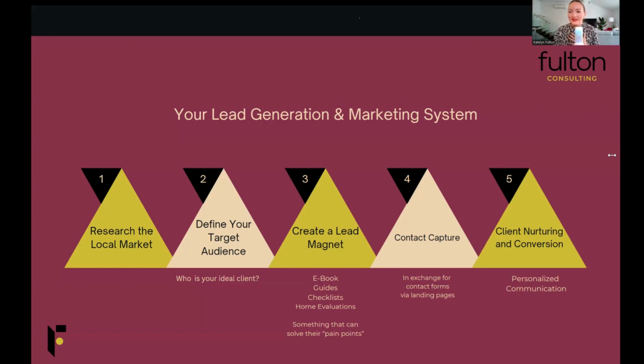And we call this a lead magnet. And this could be through an ebook. These could be a buyer's guide, a first-time home buyer's guide. It could be a simple checklist, like the steps to buying your first home. If you're a seller, it could be a home evaluation tool. What can we provide these people? Maybe if you're working with seniors, it could be like a downsizing checklist. If you're working again with Airbnbs, it could be like, here's a list of all the Airbnbs in the area.